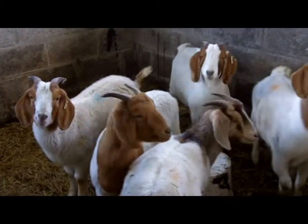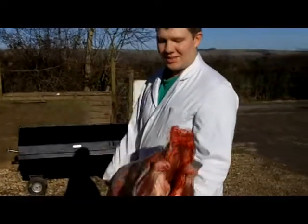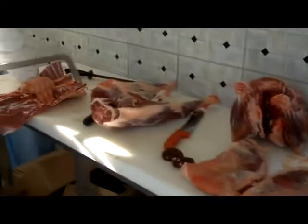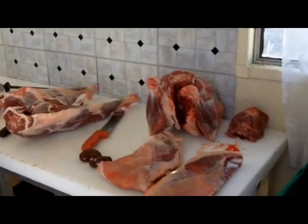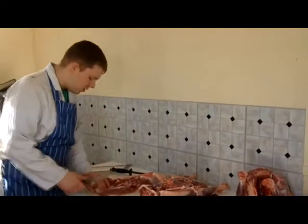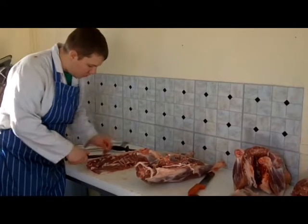This is a whole goat you're about to butcher. Yep, this goat was running around yesterday morning, so it couldn't be much fresher than that. And the butcher is your son? Yep, this is my son Philip. Philip, how long have you been a butcher for? It's about 3 to 4 years since I first learned, and I've carried on since. I'm just working and improving and trying to get better and quicker.